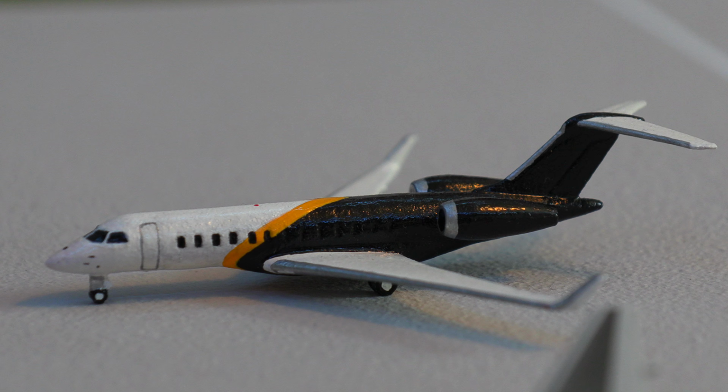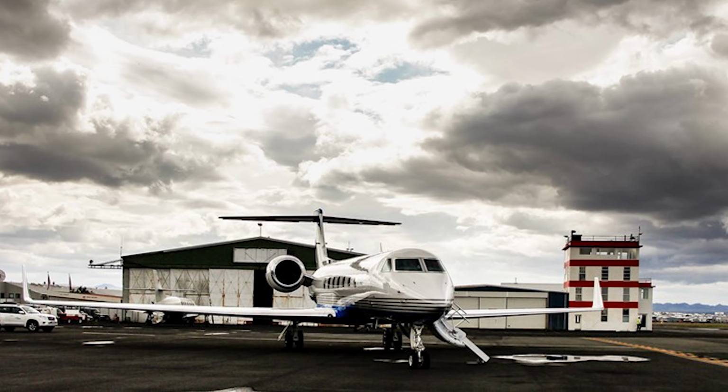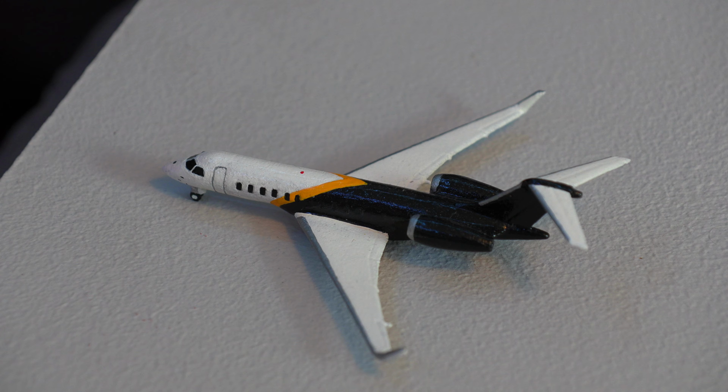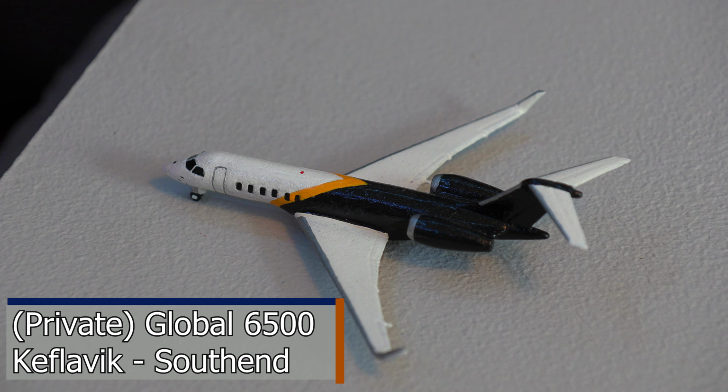Moving on to the private jet section, Keflavik does have a pretty small private jet section at the airport. It's only about 5 or 6 different spots where they can fly into. But here we have this gorgeous Global 6500. This aircraft will be departing for the flight out to Southend.